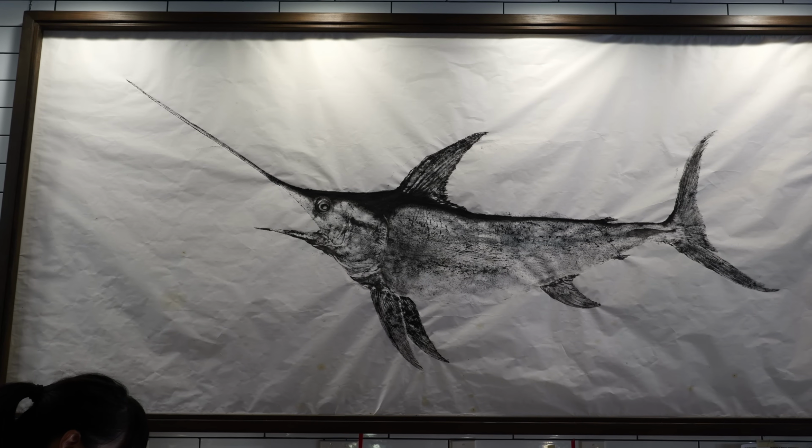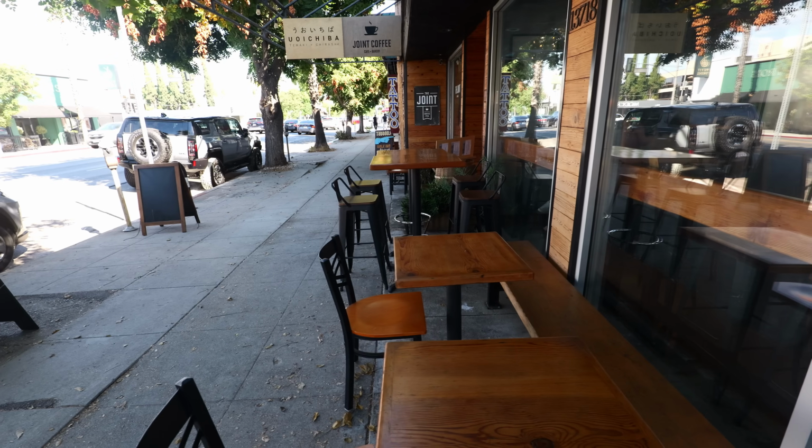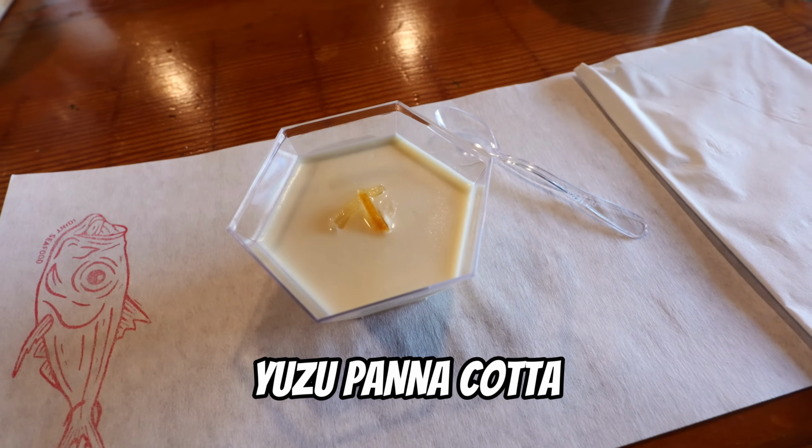So you know where it is, Uoichiba here in Sherman Oaks. Like I said, you could go to the one in Culver City, but if you come here, you get the fish market, you get the cafe, you just get more options. So maybe to some of you guys, it might be worth it to drive all the way to Sherman Oaks to try this very cool spot. Yuzu penne cotta. See, everything is fancy here.